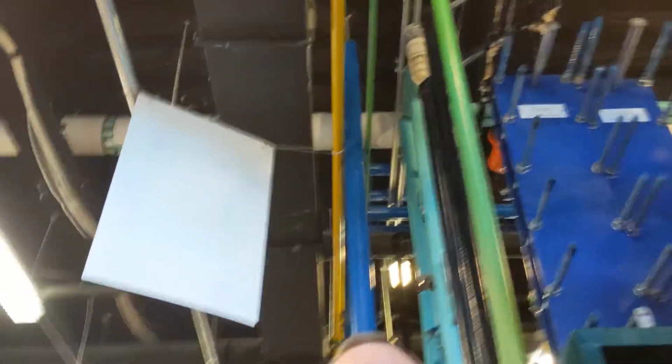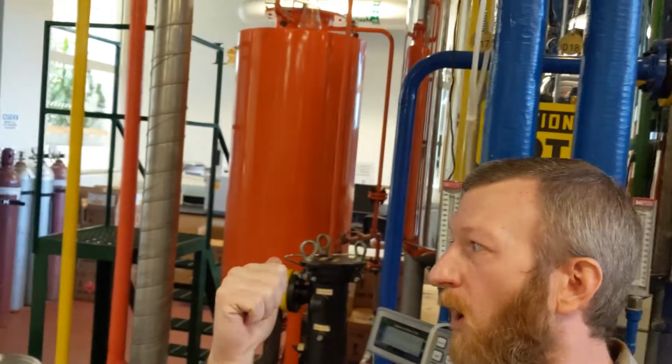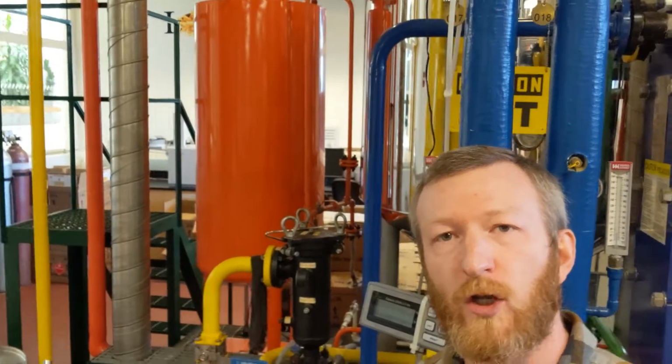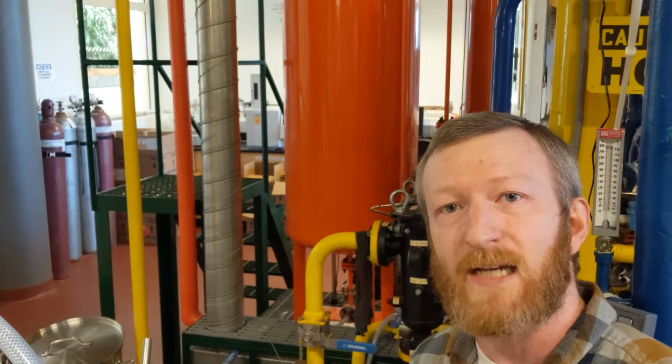That pipe going overhead is eventually going to run over to our reactor tank here. So our reactor is where we're going to put that used cooking oil. We're going to start heating it up to 60 degrees Celsius, which is 140 degrees Fahrenheit. Nobody cares. It's science, right? We use Celsius.